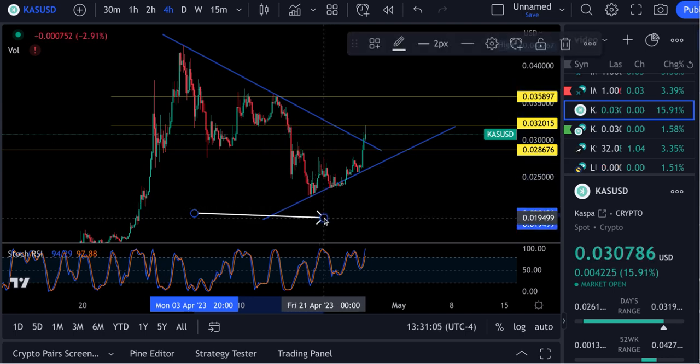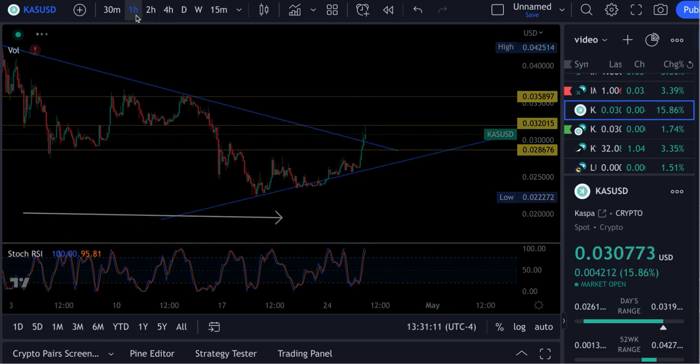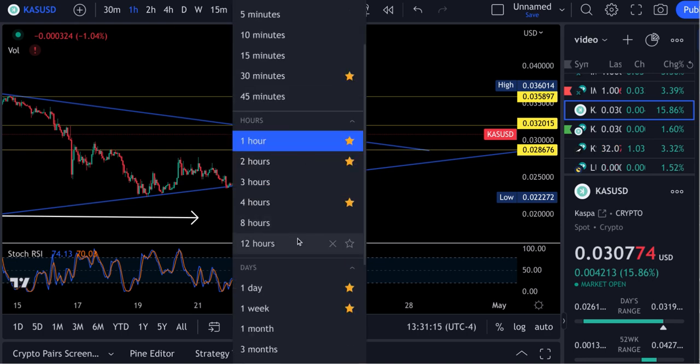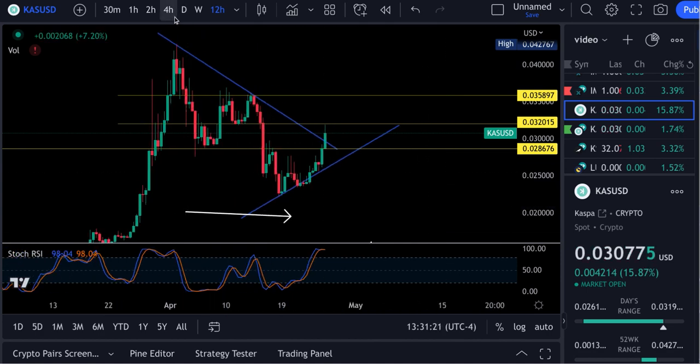So let's go through these RSIs real quick. The 4 hour is near the top. The 2 is near the top. And the 1 is towards the top, okay? And your 12 is at the top, okay? So this thing might have a little bit of gas left in it. We'll have to just wait and find out.